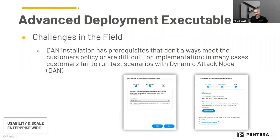So I don't know how many of you have used what we call the DAN, the Dynamic Attack Node, which is an extension of Pentera. You can deploy a Dynamic Attack Node, which is a non-persistent node that only exists for the duration of the testing scenario. Up till now, we needed to install a Dynamic Attack Node or deploy it from the main node, and there were issues sometimes when the ports weren't open, or the prospect or the customer didn't allow the usage of the dynamic attack node in its previous methodology.